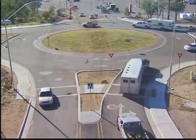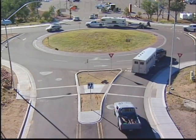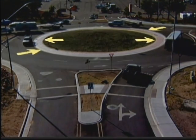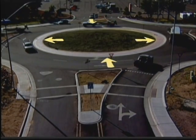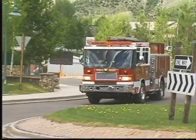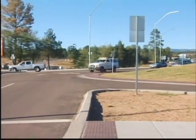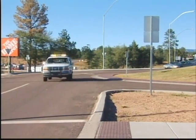What about large vehicles like trucks, semis, and RVs? That's not an issue. The geometric design allows all vehicles to navigate all turning movements through the roundabout. The apron is there to give larger vehicles a little extra space to maneuver through the roundabout. What happens if there's a fire truck or a police car? Just like any other situation, traffic must yield to all emergency vehicles. Exit the roundabout at your first opportunity and pull as far to the right as safely possible.